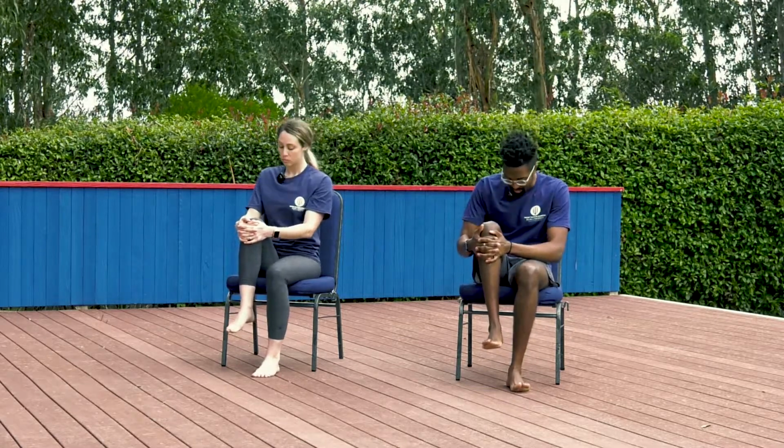This is called Seated Cobra, forehead to knee. So to start, interlace your fingers around your right knee. Try to draw your right knee a little bit closer to your chest. Use your inhale to sit up tall. Exhale, begin to draw your forehead down to your knee.